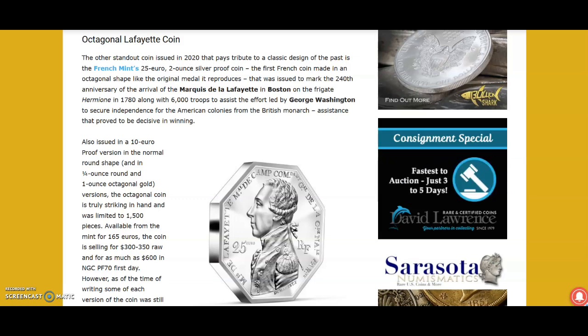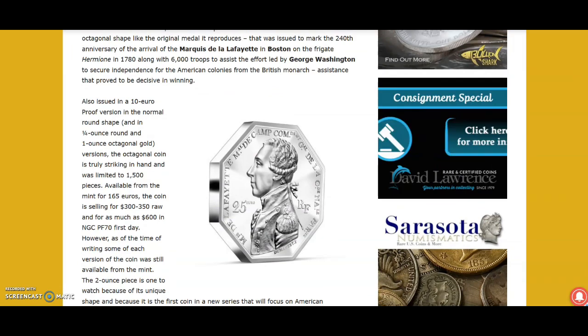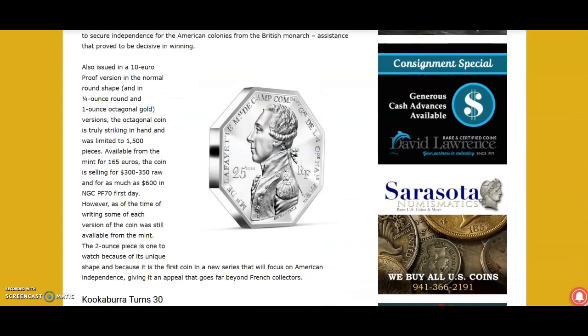Assistance that provide to be decisive in winning. Awesome. So that's another one. I've never really seen this before. I keep up to date with all the US Mint products, even though there's much more hotter products around the world and other mints, but I just can't keep up with everything. But I do keep up with the hotter products from the United States Mint.